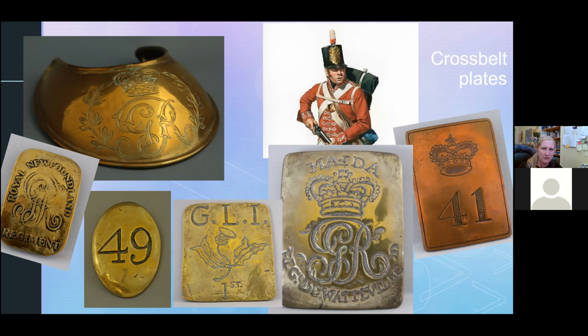The next one we have there in the middle, it has a thistle motif. That's the Glengarry Light Infantry Fencibles that's there. And this is the 1st Battalion. That's why there's a first on the bottom. And the 1st Battalion did serve in the Niagara Peninsula during the War of 1812 as well.